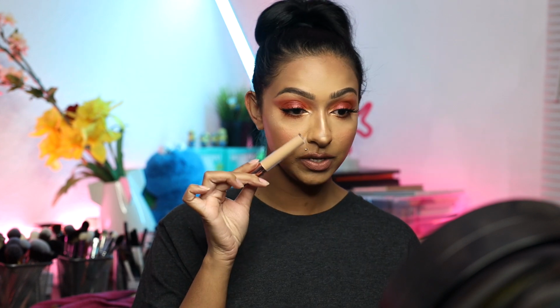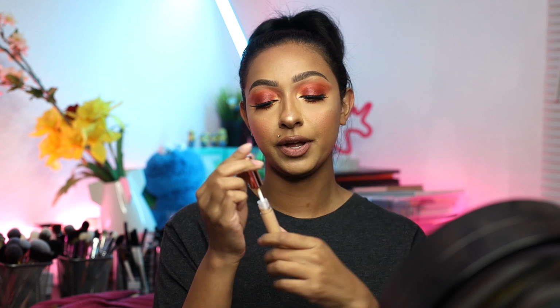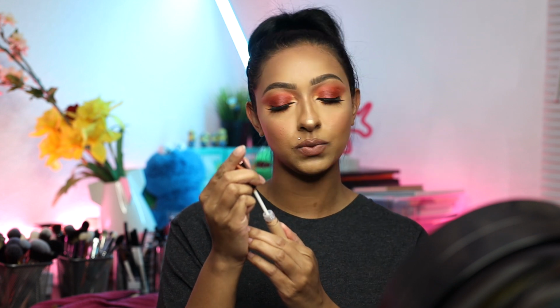Okay, so I'm hoping that this is going to match. This actually looks like a pretty good match. I've never tried any of their concealers before. I haven't heard anything about it either. So I don't know if this dries down darker, because you guys know that there are concealers out there that do dry down a little darker, but I'm hoping that this is going to go really well, because I have heard really good things about their products, just I haven't heard anything about this one.